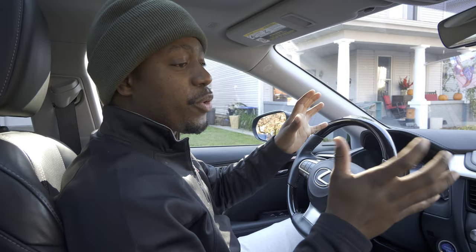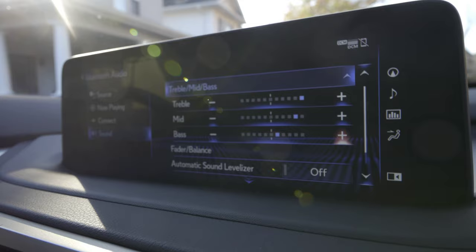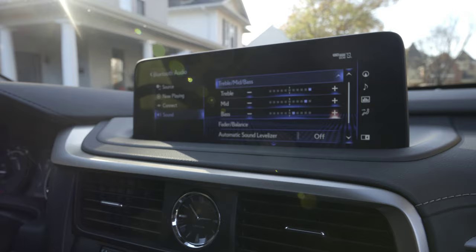Now, even though this is a premium sound system, you only get a few options to tune it. You get your typical bass, mid-range, and treble. And so bass affects everything, not just the subwoofer, but the door speakers, and so does the mid-range. So you've got to really play with that. But you can get a really nice sound in here, and I like it a lot.